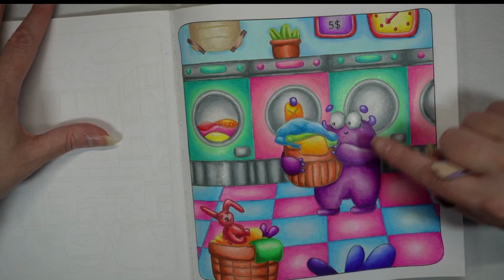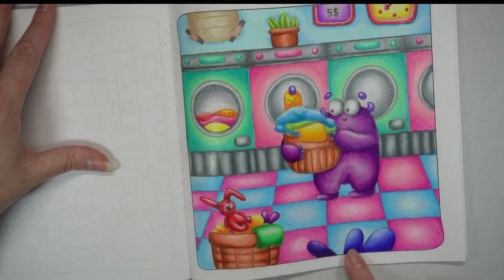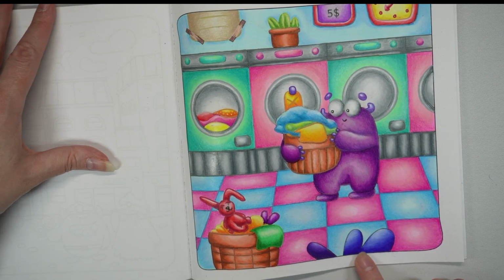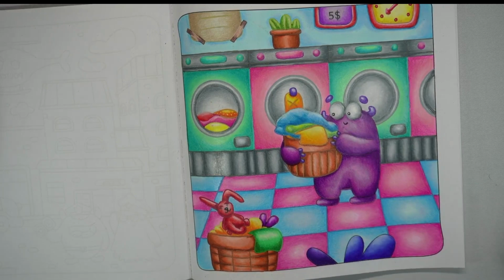But yeah, I do enjoy the daft little monsters in this book. I know I'm sad and childish, but yeah, I had no idea what this was down here. I don't know if it's a bit of laundry, the top of another monster's head. I did it that colour. I don't even know why. Just because I felt like it.